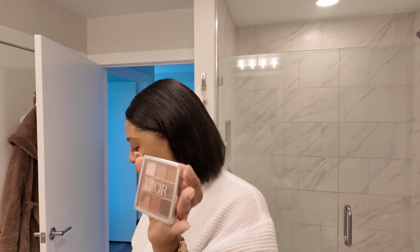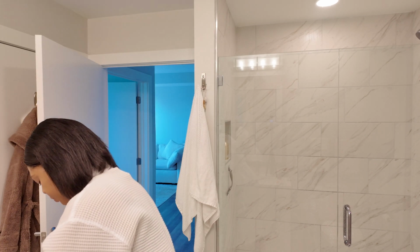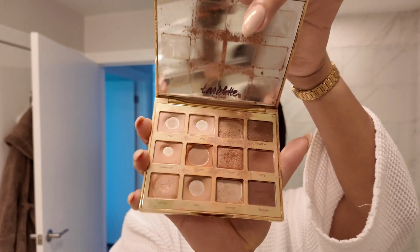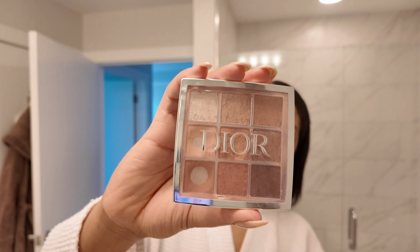But yeah, so I feel like I always have to wear eyeshadow. I don't know why. Probably because sometimes I feel like I have the space for it, so I just feel like something needs to go there. But the Dior palette, I have two favorite neutral palettes, the Dior palette and my Tarte palette. This palette is called Toasted because it has all the fun, warm neutrals in there, and then the Dior palette as well.